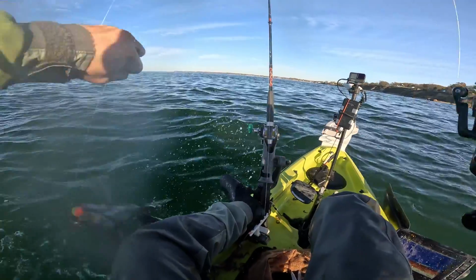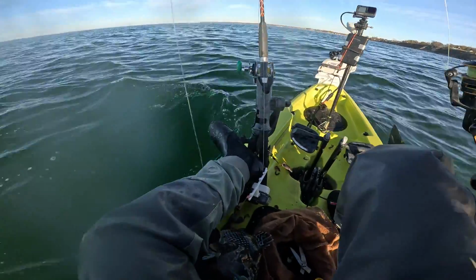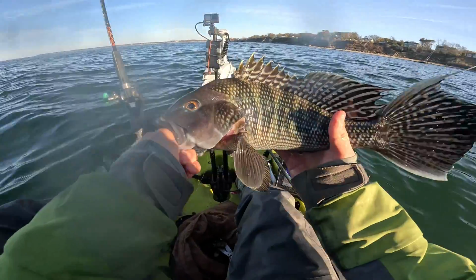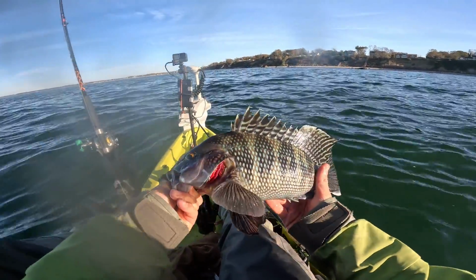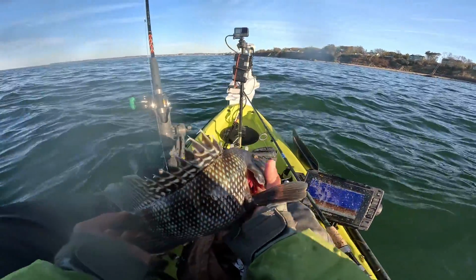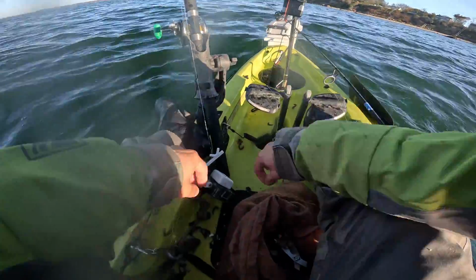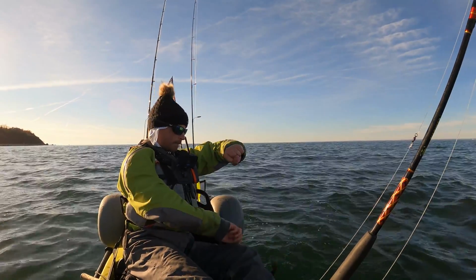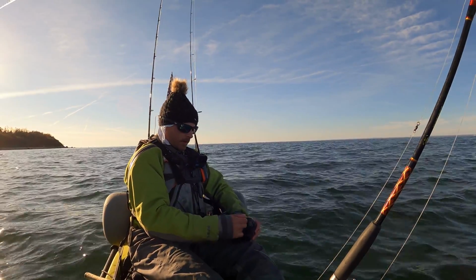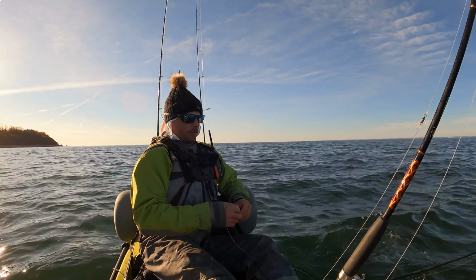Sea bass. Dang. That's a keeper too. Letting go a keeper sea bass. That's a nice sea bass. 17 feet. These fish are just so much fun to catch. Oh, they're so strong too.